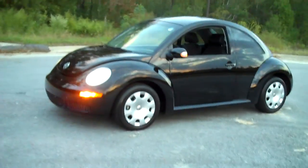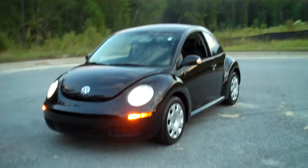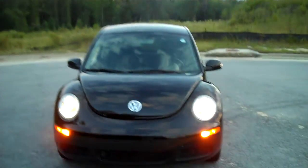Car is pretty much a new vehicle in terms of year features. Not much has changed on the Volkswagen since this car was sold.